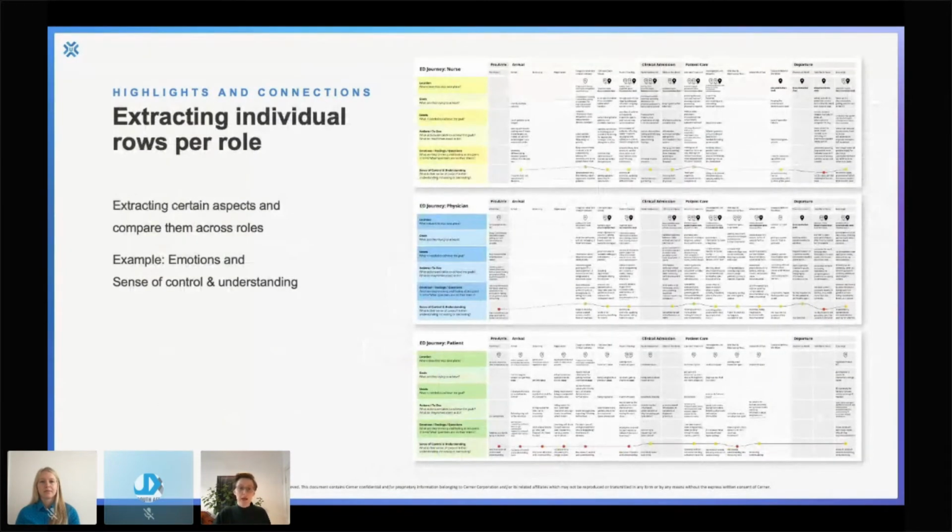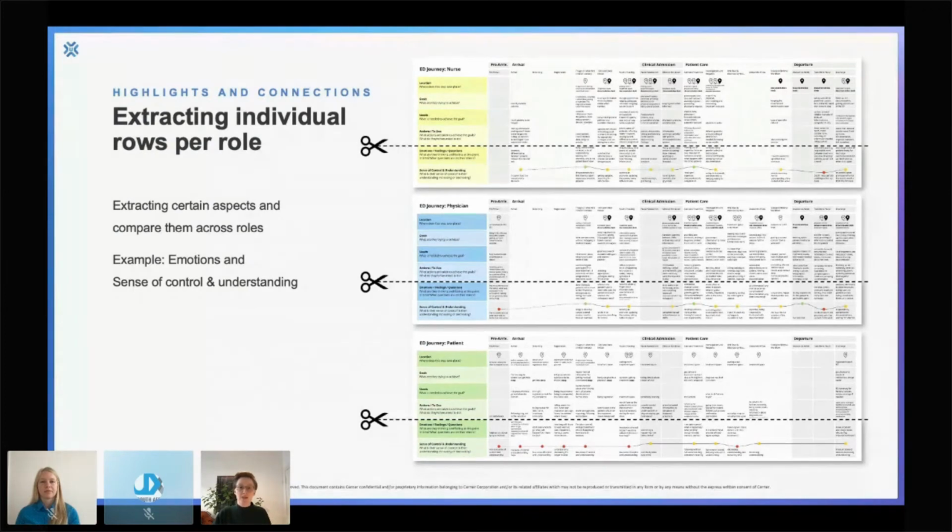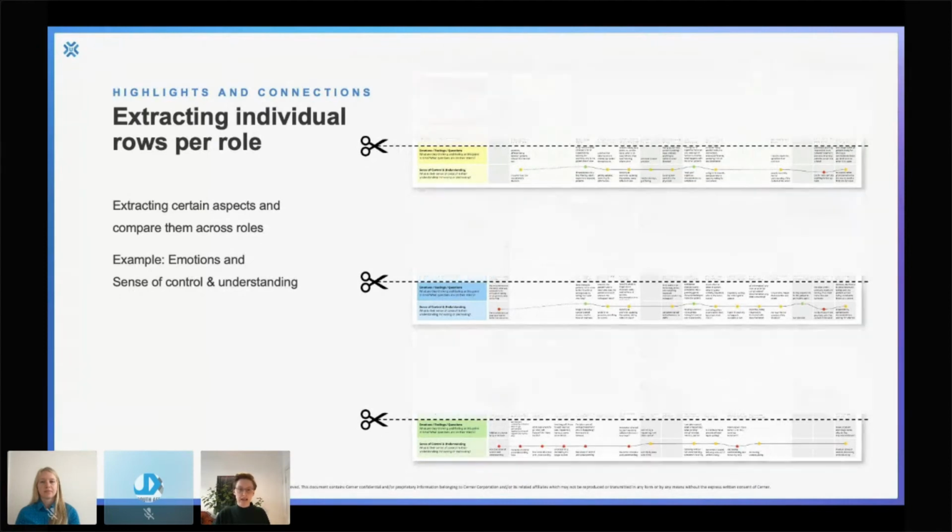As a next step, we brought the individual user journey maps in context to each other, since many actions are not performed alone. In this example, we extracted the information on emotions and sense of control and understanding for the three roles of nurse, physician, and patient. This method can be done digitally as we did, or physically by actually printing it out and cutting out individual lines.